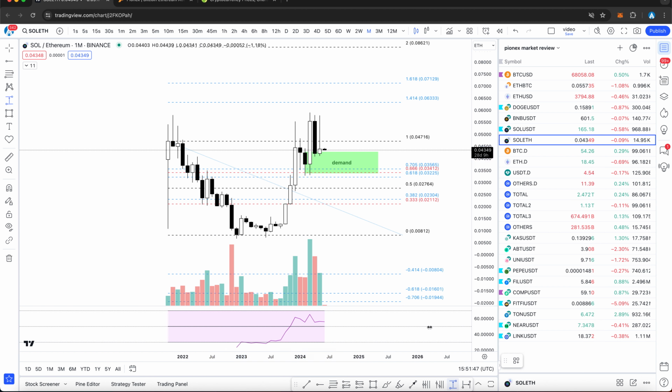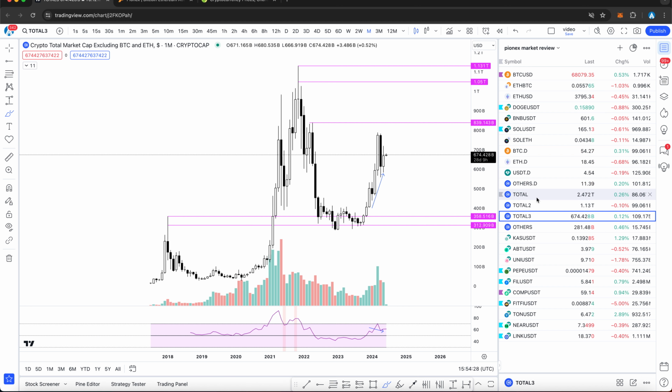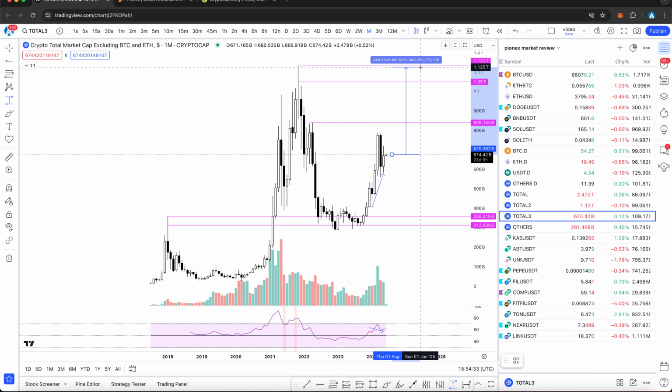A very fast look here. So basically this is the Bitcoin chart, this is the Ethereum chart, and this is the Solana chart. Okay, still very high chances of growing. This is a very high chance of growing in general. Okay, and this is the cup and handle idea.